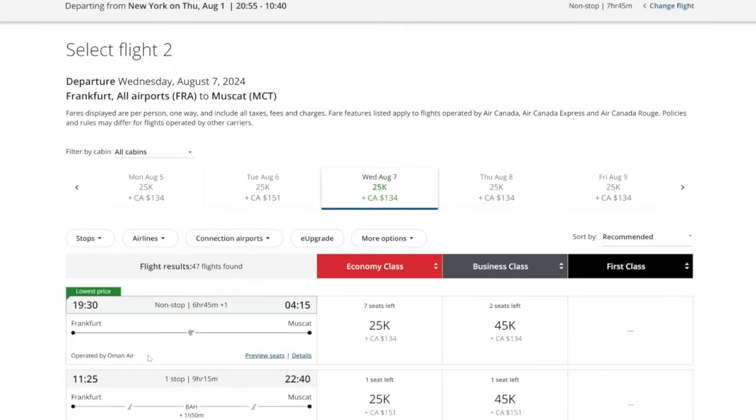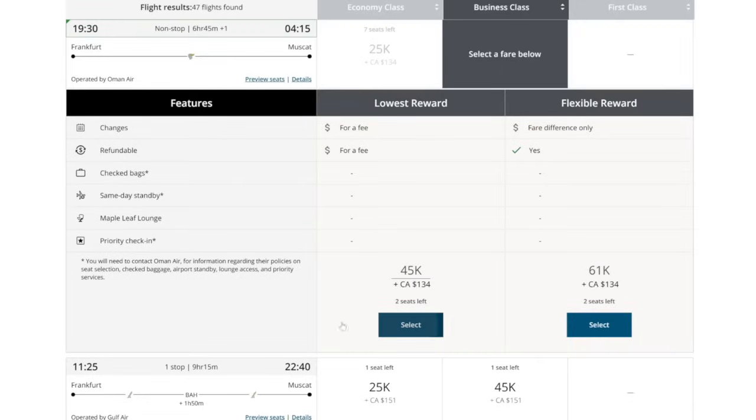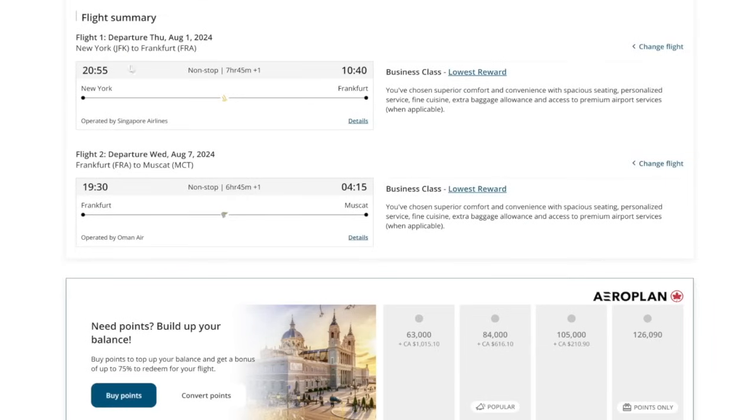by Oman Air, which I hear is a fantastic airline. Unfortunately, they don't have anything direct out of the US, but this is a pretty good way to experience that. We'll go ahead and select there. And here from New York to Frankfurt, with a few days stopover in Frankfurt, Germany, and then continuing on to Oman, is only 84,000 points in total for business class. I would pick this most popular option because it's a pretty good balance of fees versus points.